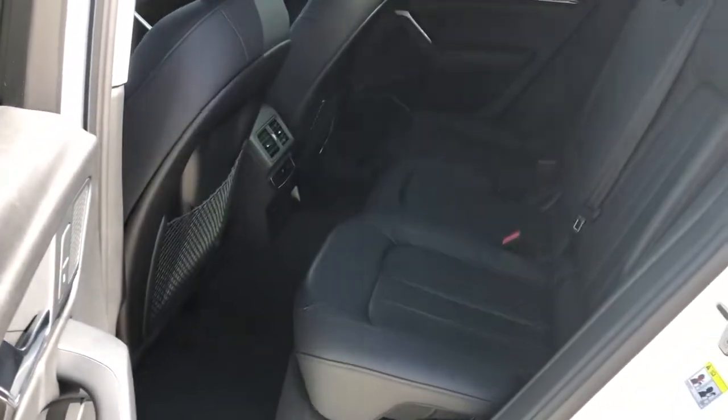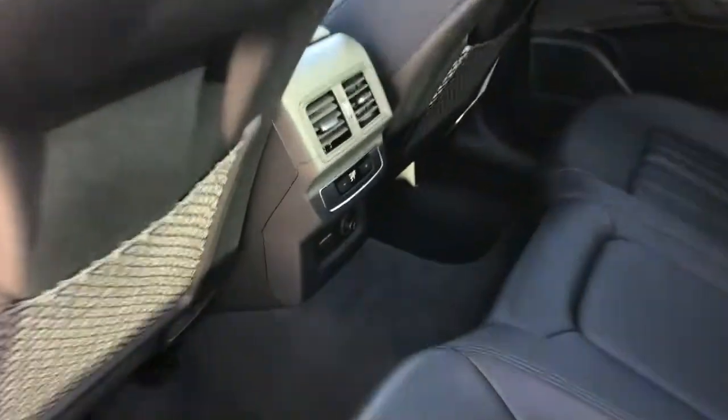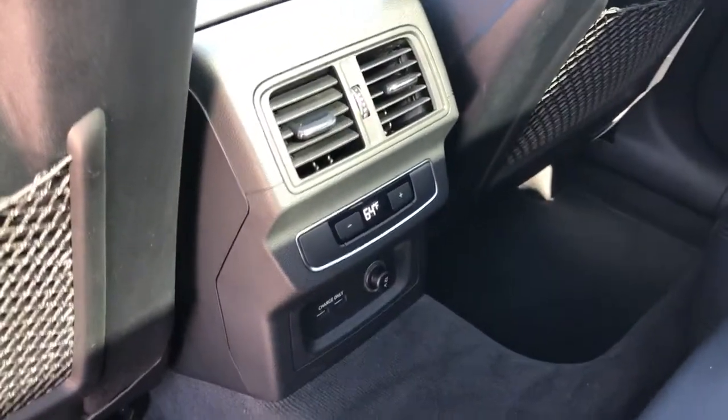Backseat passengers have plenty of leg and headroom. Got their own climate controls with charging ports below. Very, very nice condition of the leather.